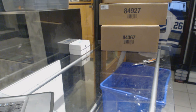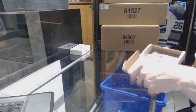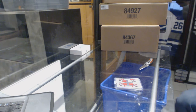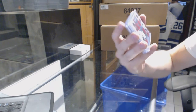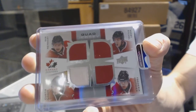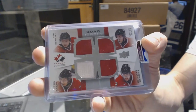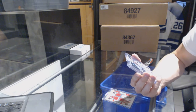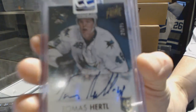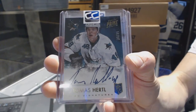All right, on to box 29, which is for Iserby Great. We've got a 14-15 Upper Deck Team Canada quad jersey, Sam Reinhart, Curtis Lazar, Frederik Gauthier, and Kirby Dach. We've got a 13-14 Panini Prime Signatures Gold, number 20 of 25, Tomáš Hertl.